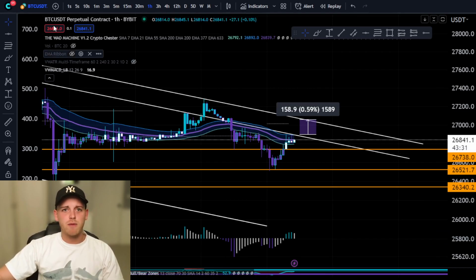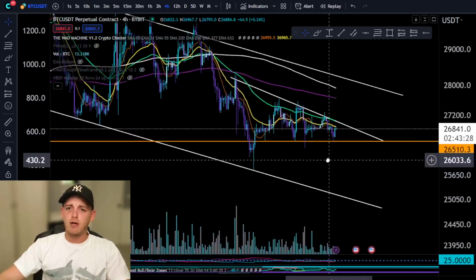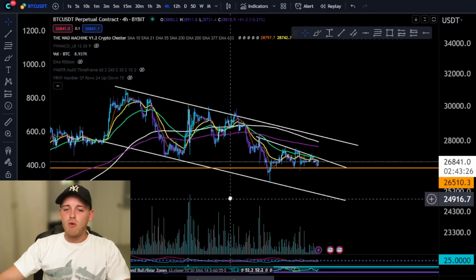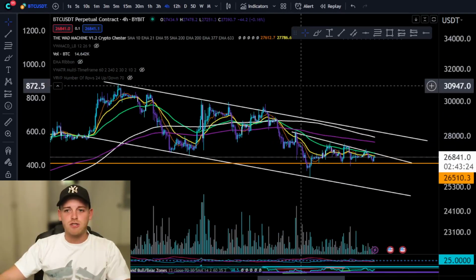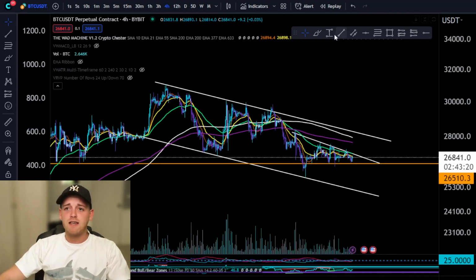Moving on to the midterm time frame here for Bitcoin, and that's going to be around the 4-hour time frame, guys, that we're going to be looking at here. You can see on more of the macro scale, not quite the macro just yet, we do have a falling parallel channel. This is a big boy, okay? This is a big boy.